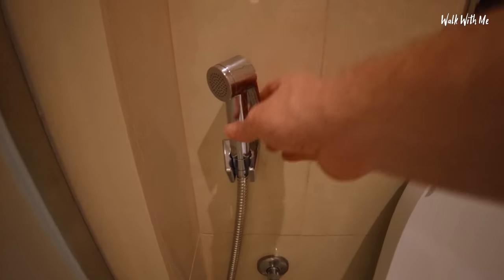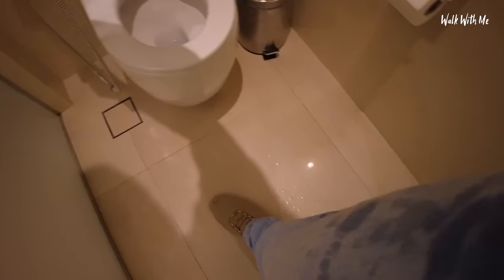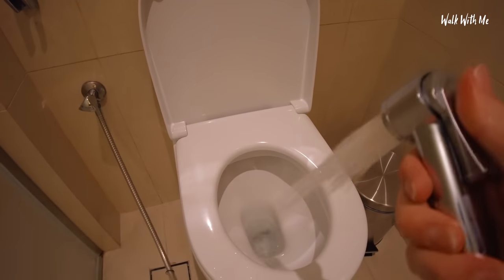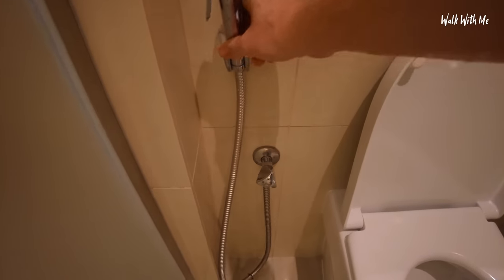Saying that, you should be able to use these. I wish they would actually have these in the UK because, oh, I've just got myself soaked. Because obviously, they will clean your bot for you.